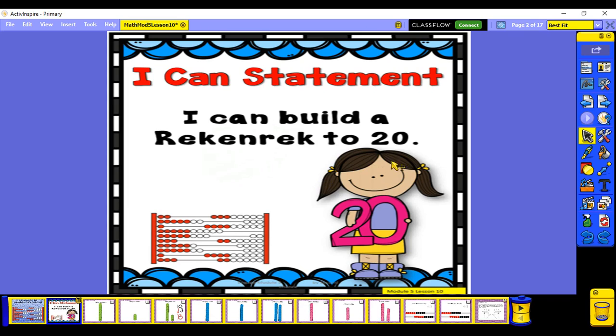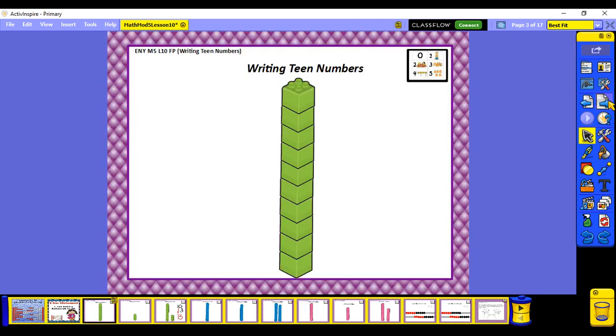So today we're going to start off, before we get into doing our Wreck-N-Rec, we're going to count cubes. Then we're going to write our teen numbers to match how many cubes we have. Let's look at our first set of cubes. How many green cubes do you see? Let's start at the top and count down.